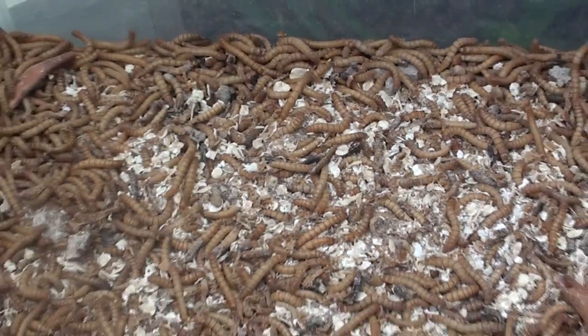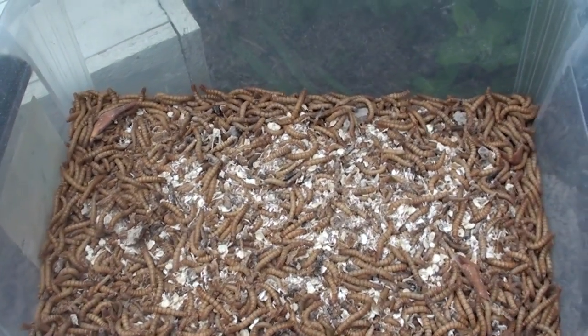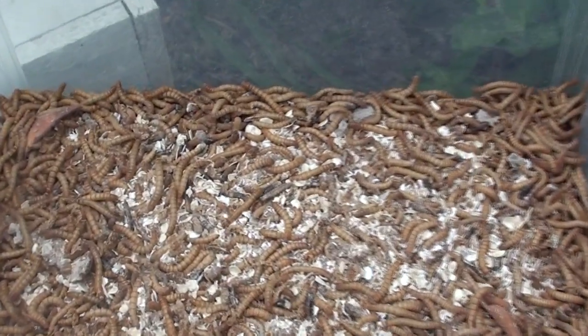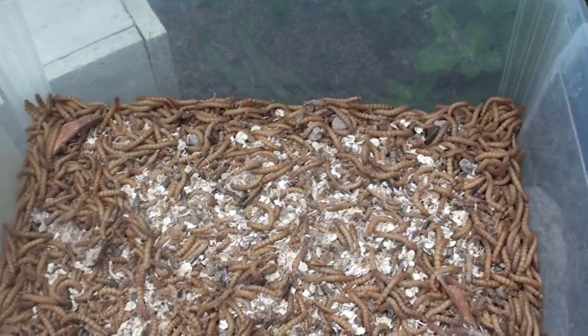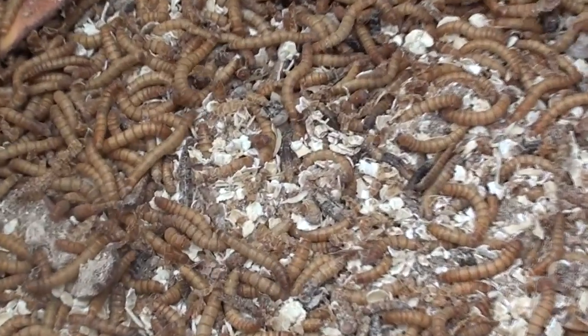Once in a while you cut a carrot or an apple or any other source of moisture, and that's what they use to get their moisture to keep them alive. Now note that these are the normal mealworms. Do not buy the giant or super mealworms as they're called. Those ones are quite large and quite aggressive. These ones are normal mealworms.